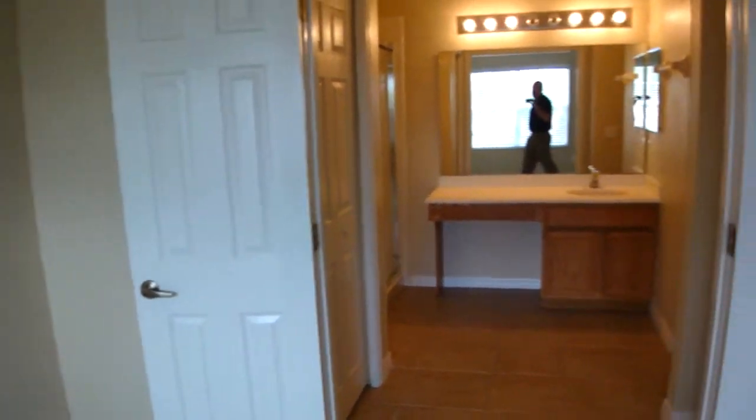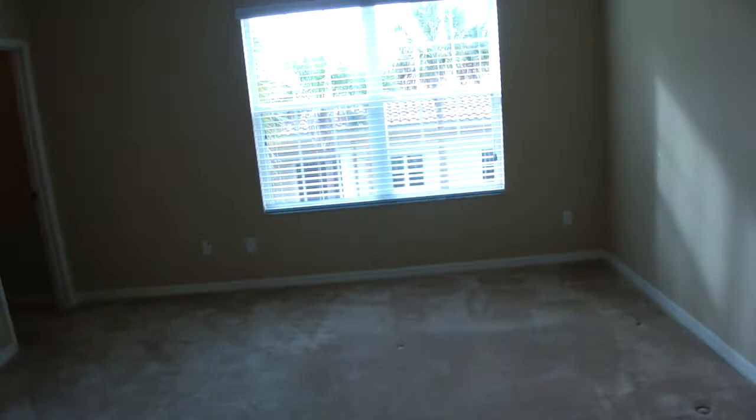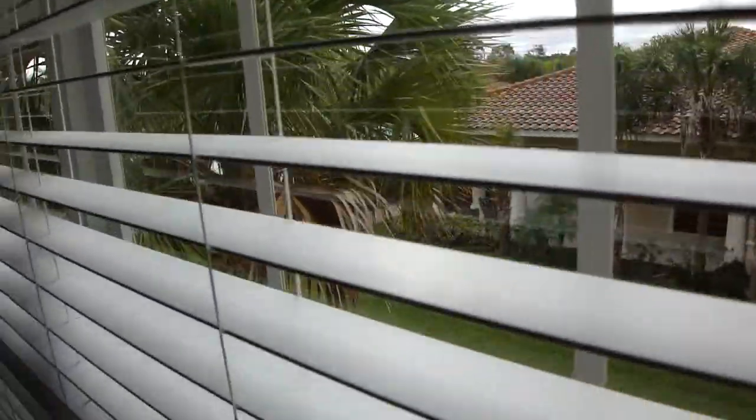This is the master suite. Master bathroom. The makeup counter, walk-in shower, toilet, and this also has a view of the clubhouse and the community pool. You do have a walk-in closet here.